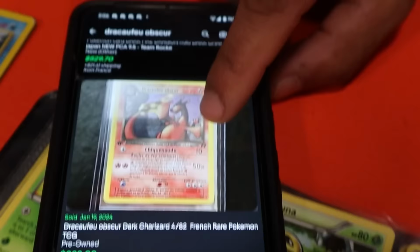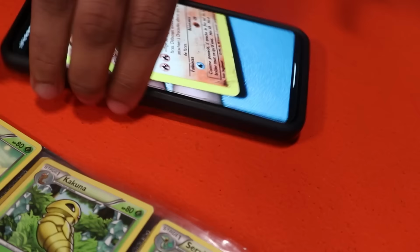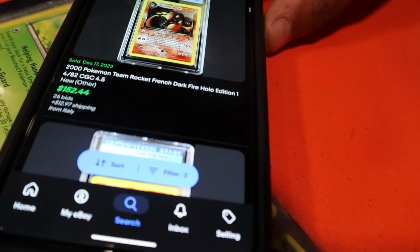$322. Wow. But that one's obviously in way better condition, almost minty. And this one has a lot of whitening. If you look at the condition on this one, it's even got this brown mark here on the bottom. Yeah, that one still goes for 60. So it really just depends on who you ask and what the price is gonna go for. I would have thought the French one would have been a lot less, to be honest. That just proves, though, you keep the condition nice on them.